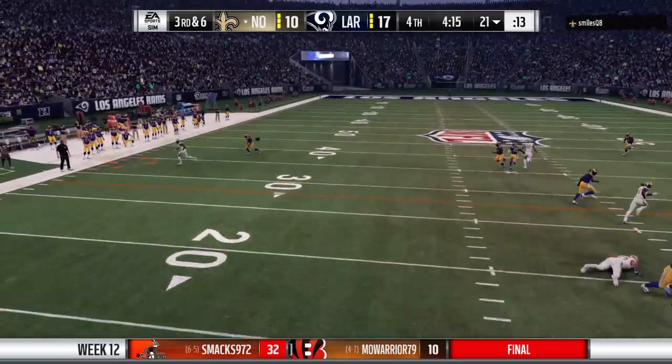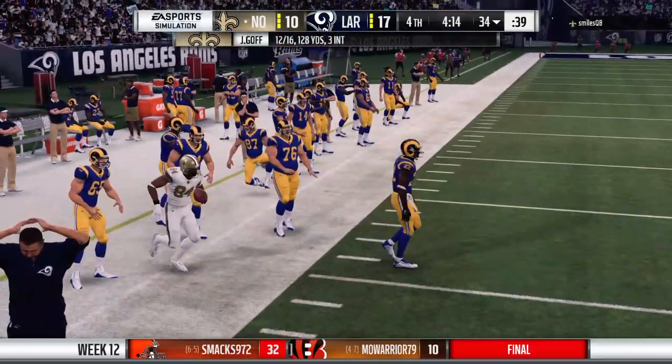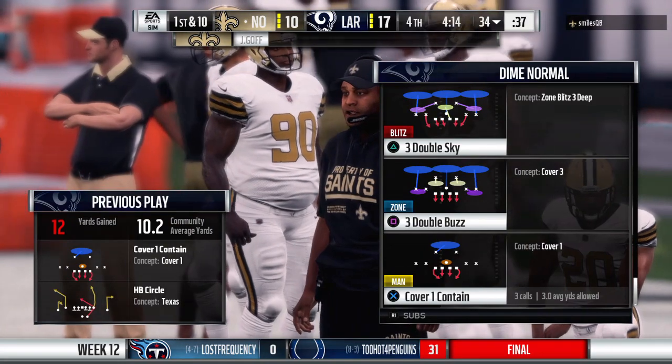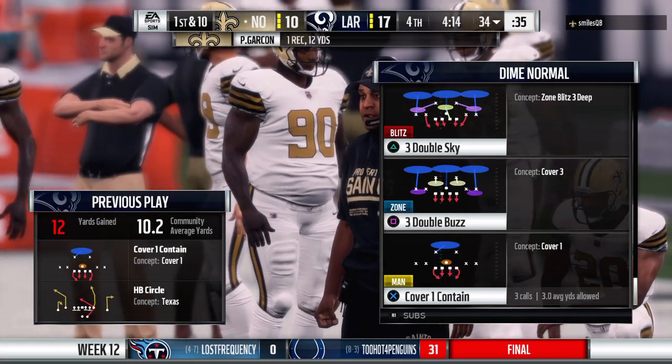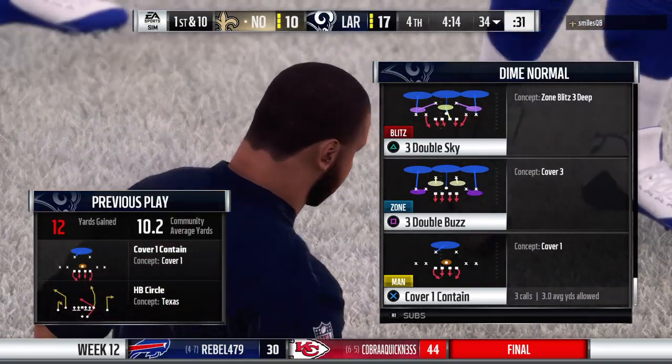Here's Goff. And able to find Garcon. And he is out of bounds, getting it just shy of the 35. They pick up 12 on the play there, and they move the chains.